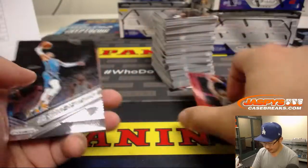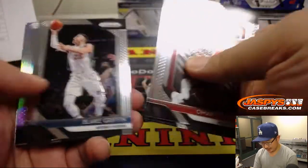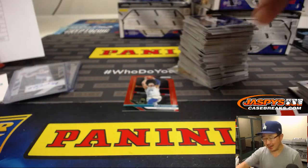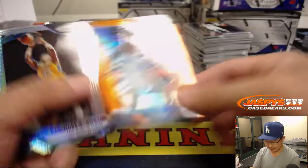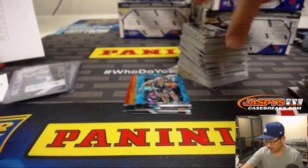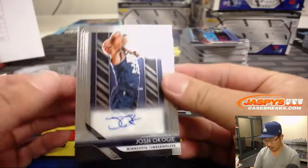Nice, Ben Simmons to $2.99. I think ever since Doc Rivers just stayed as Coach Doc Rivers and not Coach GM President of Basketball Ops Doc Rivers, I think that helped a lot. There's Kostas Antetokounmpo. Yes, they are related. Paul Millsap to 99. So ever since that happened with the Clippers, it seems like Doc Rivers has really been focusing on the coaching part of things. It's been good for the Clippers.